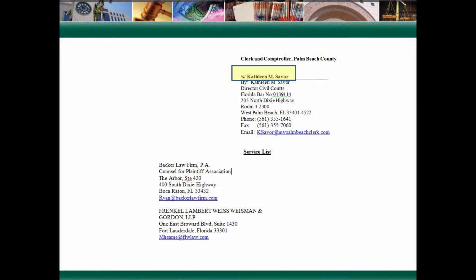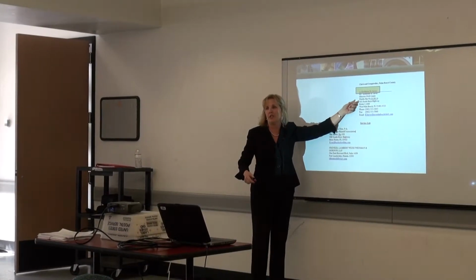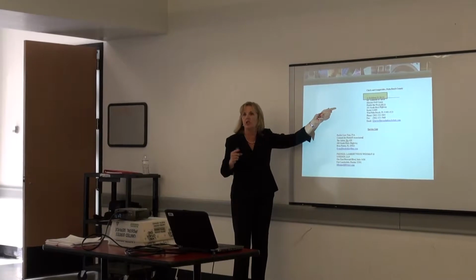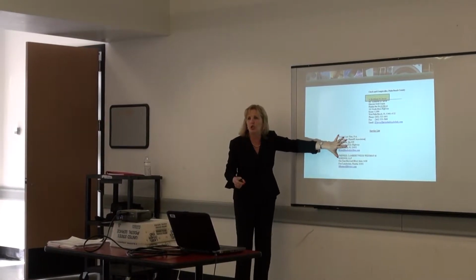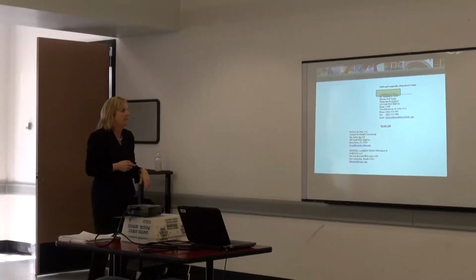You can do /, or you can do /s. I don't know why they give us three choices, but you can pick. This is considered your electronic signature, so you don't have to print it back out. Just do the electronic signature on your signature line, and this is good to file. We don't need an original signature on that.